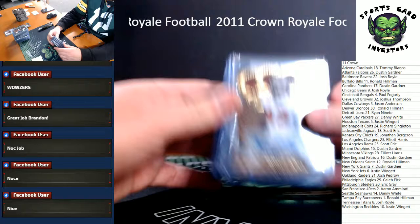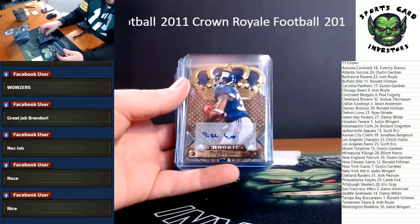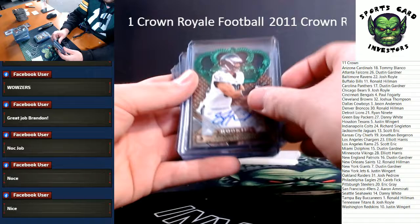We got Ahmad Black for the Buccaneers. Austin Pettis, RPA for the Rams. Aldon Smith, rookie auto for the 49ers. Kelvin Sheppard, green at 10. Darren Scott, rookie auto for the Giants. Mark Sanchez. Roy Helu Jr., rookie auto blue. Johnny White, rookie auto for the Bills. Stanley Havili to 10. The Eagles. A.J. Green relic for the Bengals.